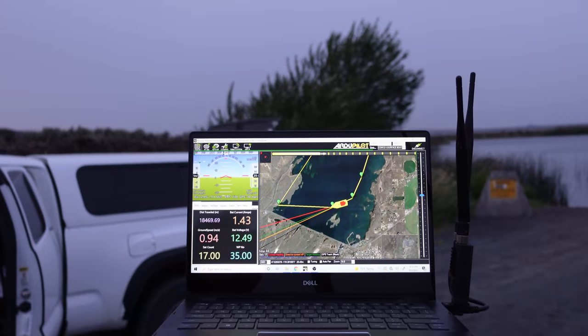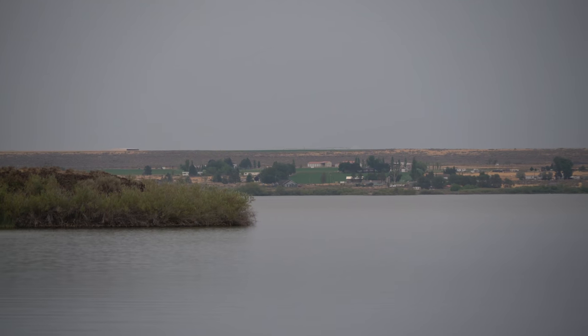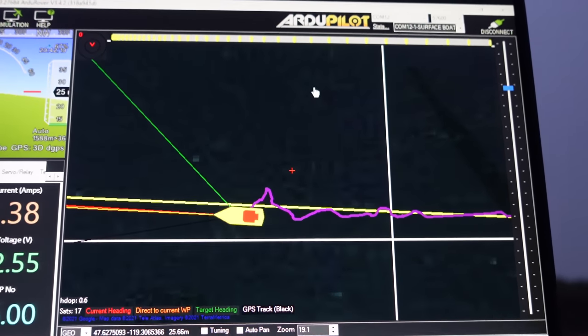We are getting telemetry data at the final location, so that's really exciting. Just waiting for the banana slug to round that corner. Oh geez, the turning path is all over the place.